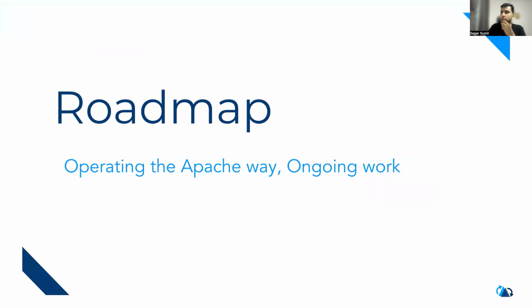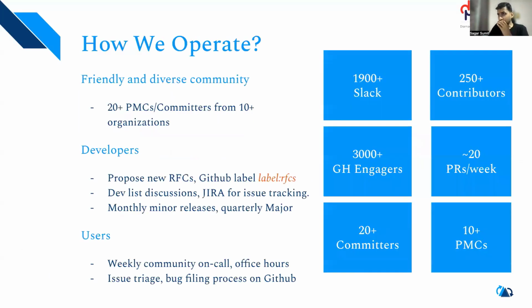So what's in the roadmap, right? Before talking about the roadmap, a little bit about our development community. As I mentioned before, we have over 2,000 Slack members, over 300 contributors, over 20 committers. The way it works is that anyone can propose a new RFC on our Apache discuss list, and you can raise a PR on GitHub, label it as RFC. It will be reviewed by the community.